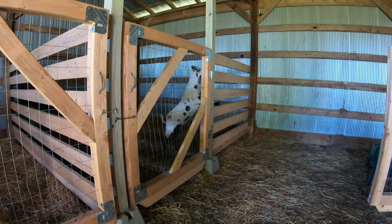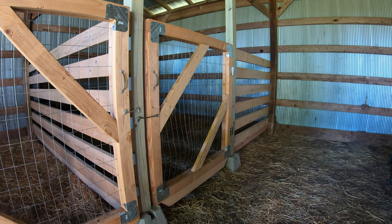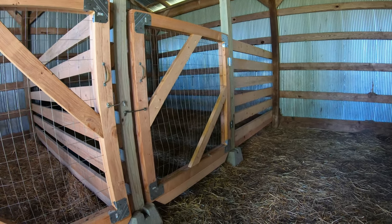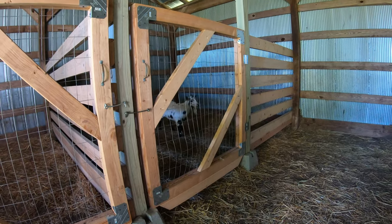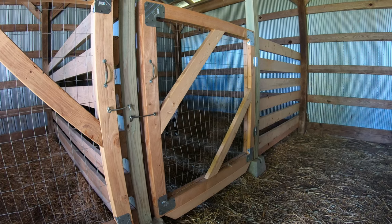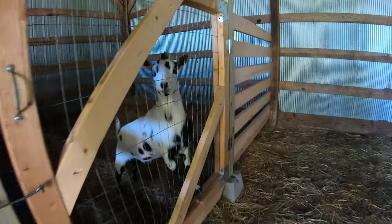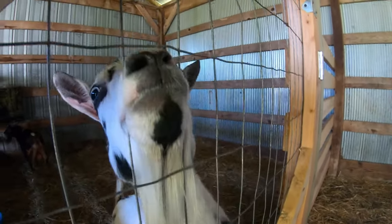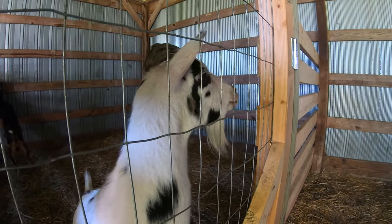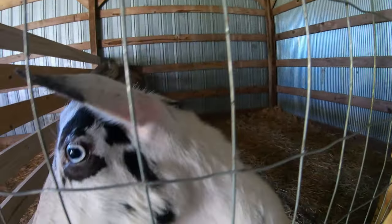The goats should not be able to get over this thing. Getting ready to try it. Oh, he's thinking about it. Here he goes. You can make it, Trooper. Get a running start. It's not that high for you. Oh, you're not doing it because I'm watching. I know you want to jump it, you bad goat. Yes, look at that sweet little bad goat.